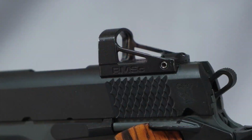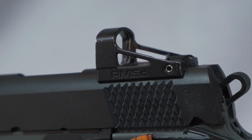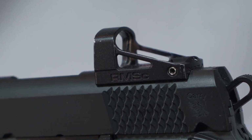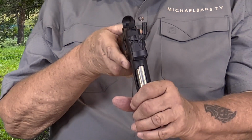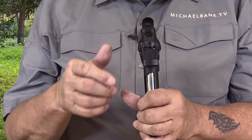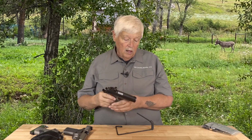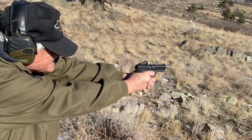The red dot that's on it right now, which I think is a really great dot for this gun, is a Shield RMSc compact dot. And you can see it fits really well on the width of a 1911 frame. Now, you can put a red dot on this gun, and you can't put a red dot on the Defender because this is a Series 70 gun.